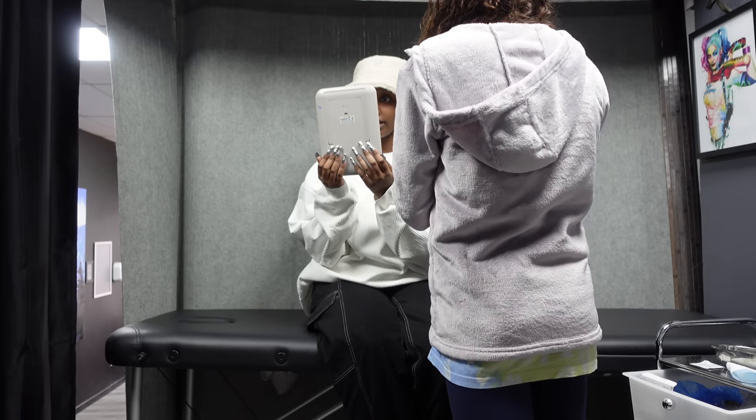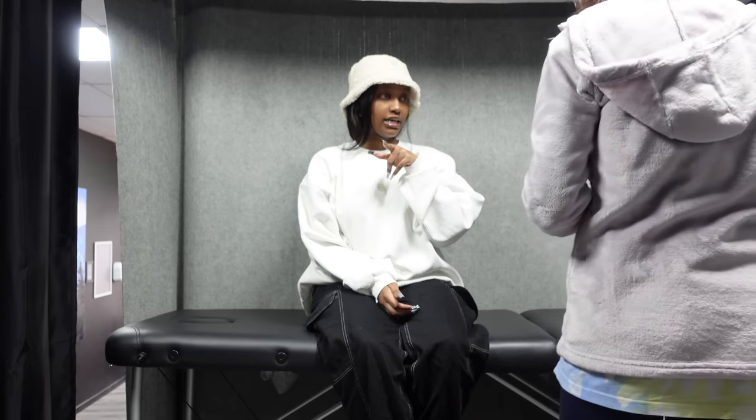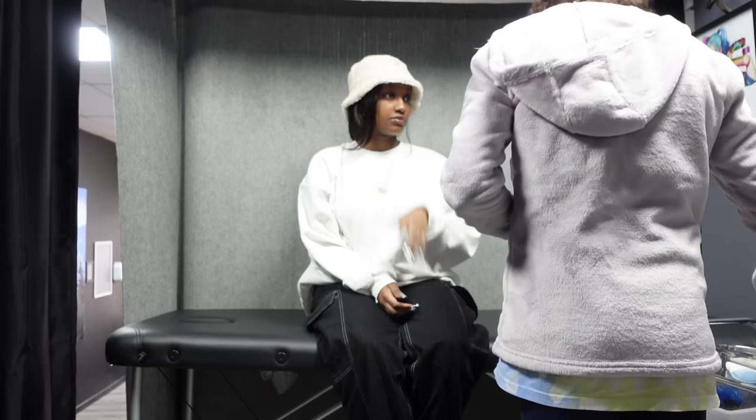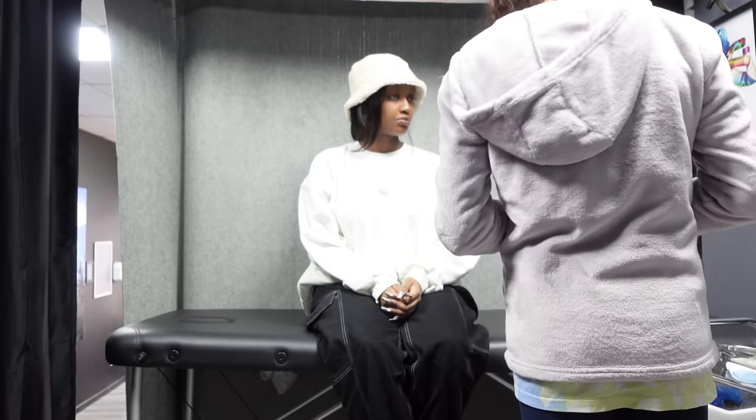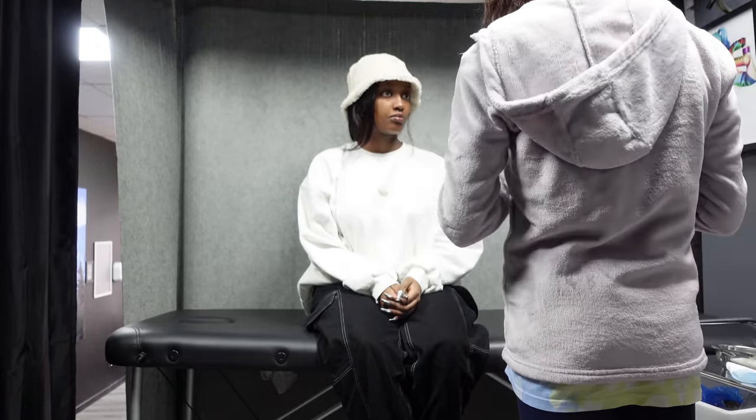Okay, I think I'll be able to. Do I get that separately? Do I keep that separately? No, you can purchase a stud from me, but I'll pierce with one of these. It's called a fishtail, because if I pierce with a stud, they could drop out.